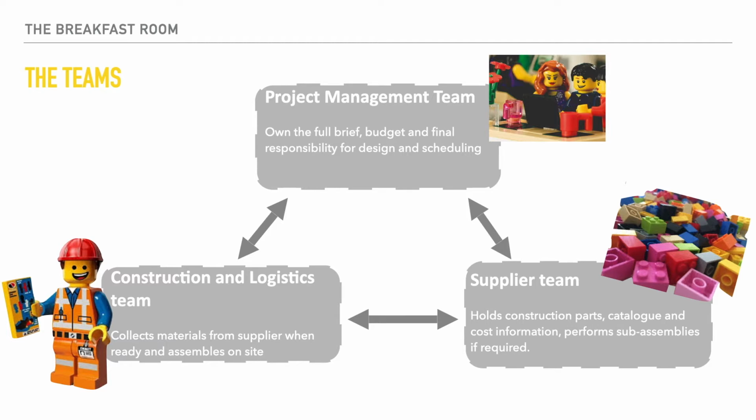The supplier team have all of the cost data and they assemble prefabricated parts, and according to the lead time data that they have, they then make these available for purchase. They receive purchase orders and then they release the construction parts to the construction and logistics team, who collect the materials, check the quality, transport them to site, and assemble the parts into the breakfast room. This game can be played with between 10 and 15 children at one time.